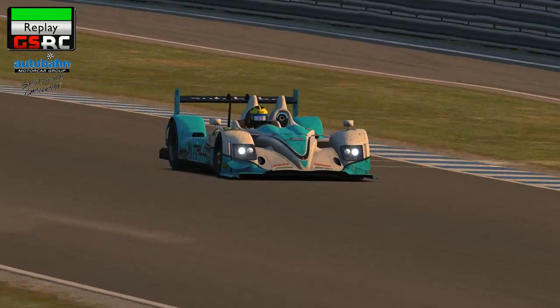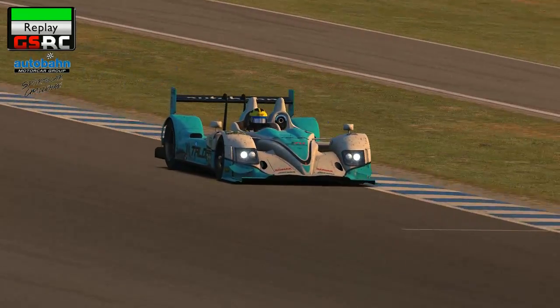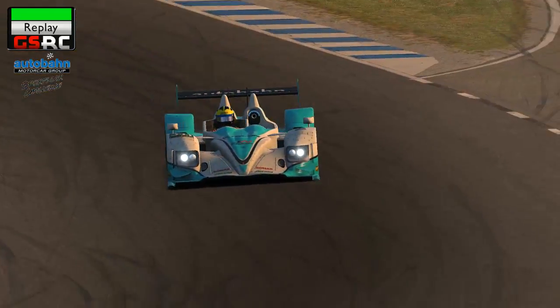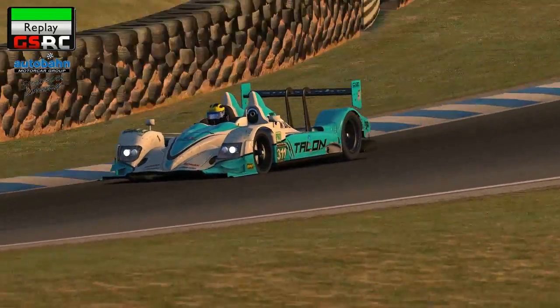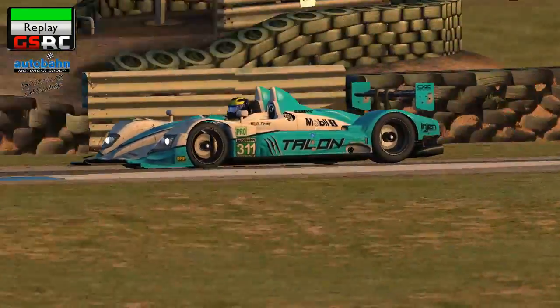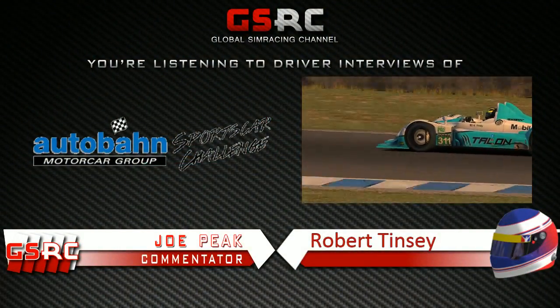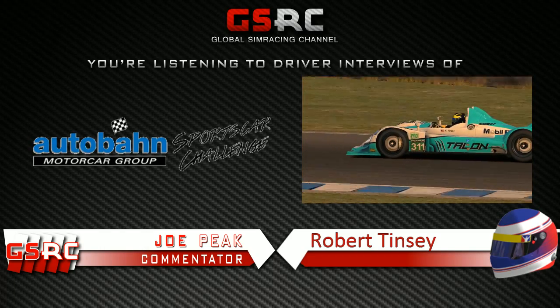We're used to talking to him at this point, but Robert Tinsley continually having to hold off the threats in this season. Robert, we watched how the race was going for the prototypes pretty closely, including that first pit stop when you came out and you had some contact with Bird, it seems. Did that cause you any damage?